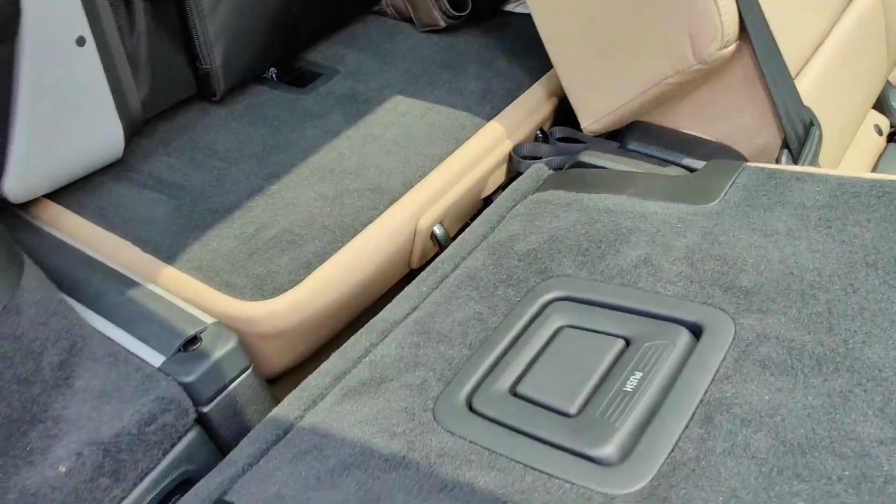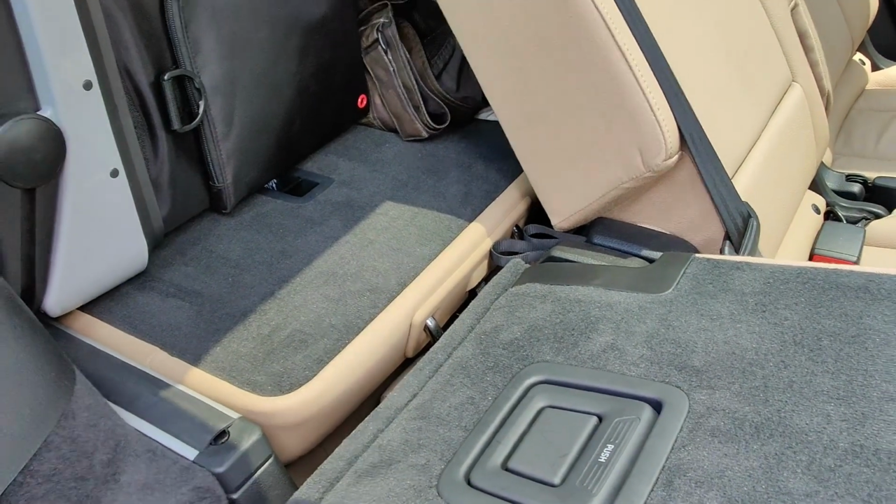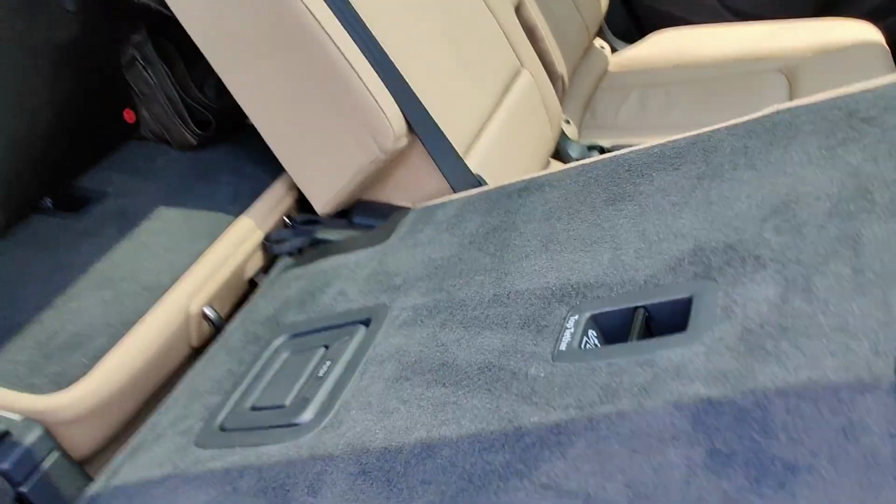Of course, this is, like I said, fully loaded, and with the 7 seats up, we tried it out, and it's still best left for kids.